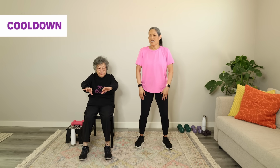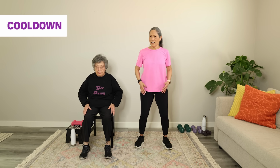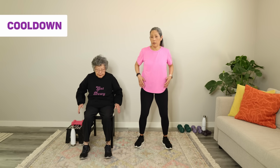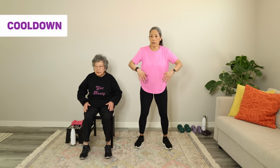Let's shake those hands out, everybody. Give me some nice little loose fists. Spread fingers, loose fists, spread fingers, good. That probably feels really good. Nice little gentle shoulder circles. You did a lot of movement, upper and lower body. And again, you burned calories big time with this workout. And you got your steps in, so excellent work.